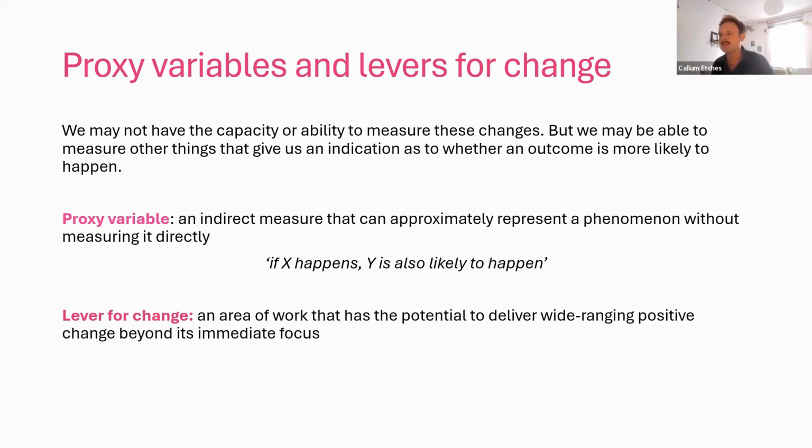And what this means is that while we might not be able to measure that causation directly, we can measure that in-between thing that gives us an indication, gives us an approximation for that change that we're looking to see in the world. So it's an indirect measure. Approximate briefly, represent a phenomena without necessarily measuring it directly. And the best way of thinking about that is if X happens, Y is also more likely to happen. We'll provide some examples to clarify that in a second.